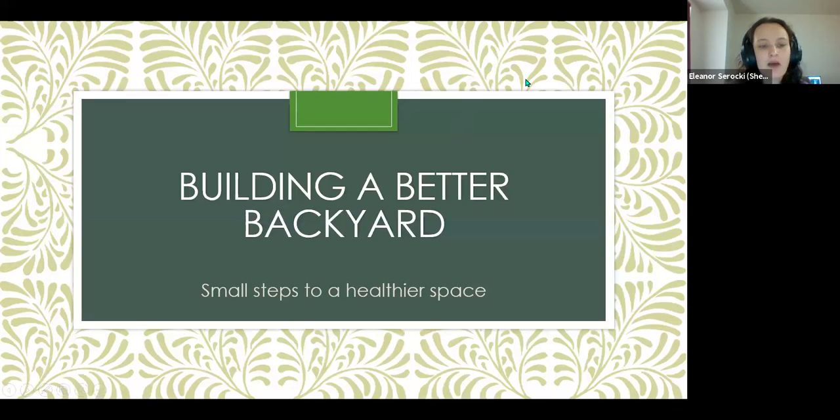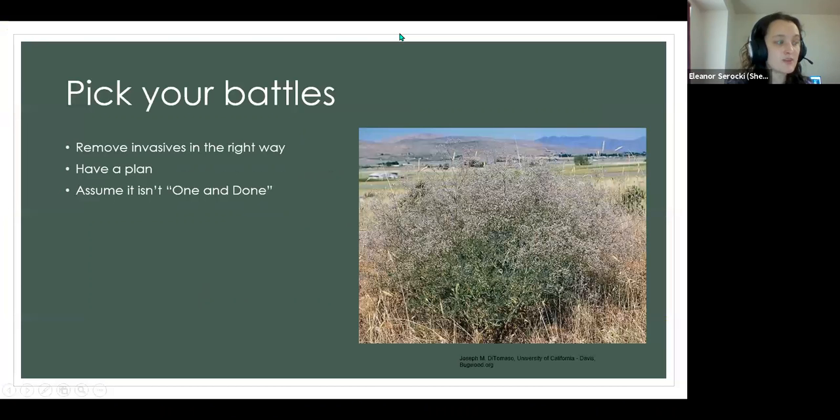Lastly, I want to cover how we can build a better backyard and move on and make a nicer space that can be a little bit healthier and still beautiful and serve those purposes. So first things first, when you are managing invasive species, pick your battles. It is not all or nothing. You do not need to get rid of every single invasive species on your property today, because that's not going to happen. When you are managing invasive species, it is a long-term project.